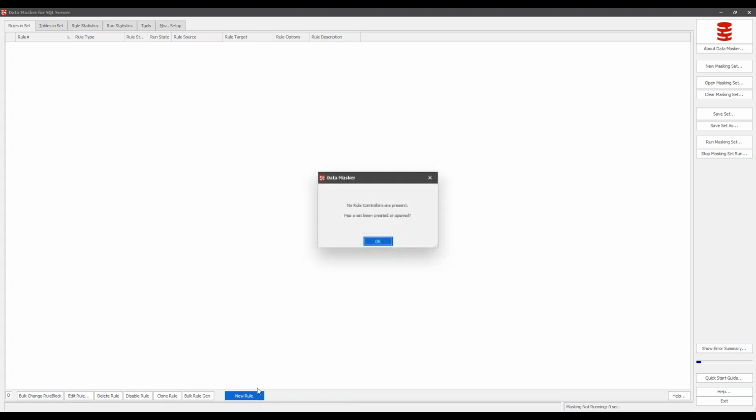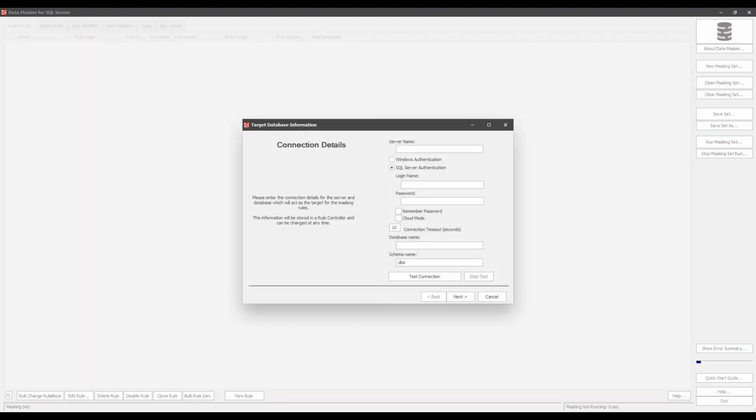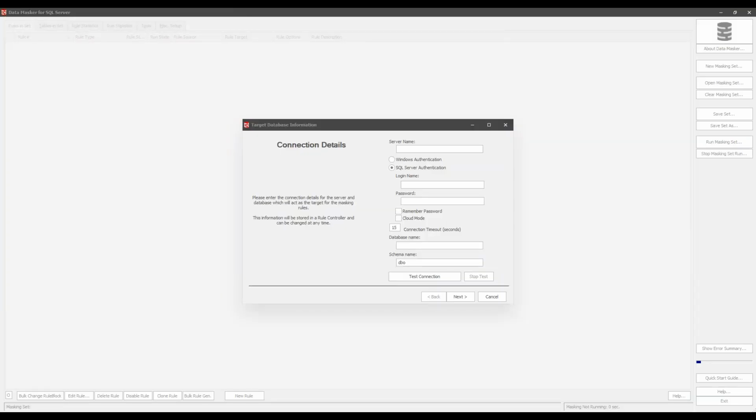So let's get started. Let's go ahead and create a new masking set here. We need to point it to a database. Let me just copy my server name here.